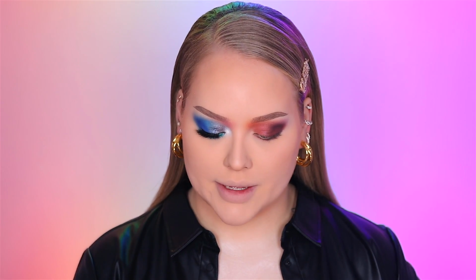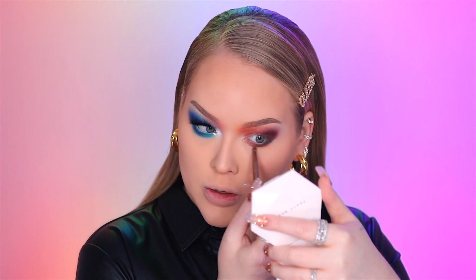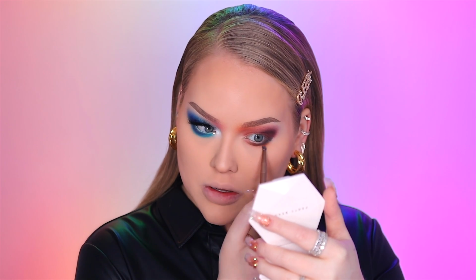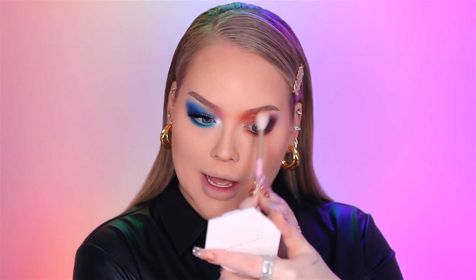Okay, and now I'm gonna take a bit of Enemy, that orange, to smoke underneath. Because we went all the way down with this blue here, so we're gonna go all the way down with this orange here as well. Okay, I feel like now that that lower lash line is so smoky, we can add a bit more of that orange here for a pop of color. Yes! I had the feeling and the feeling was right.